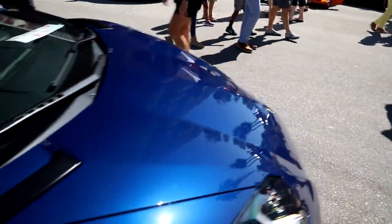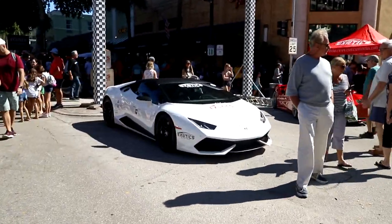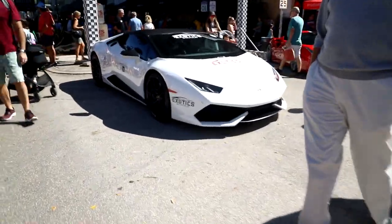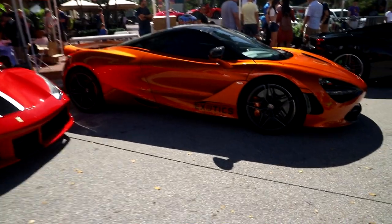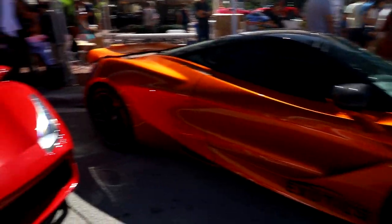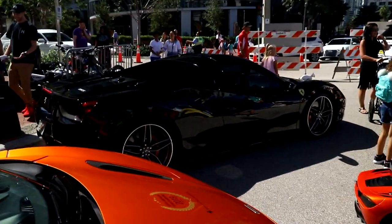That's Exotics on Las Olas, folks. At least most of it. I didn't show every car, but I showed cars from every row. So yeah, I guess the rest of the video will be any startups that I get. So yeah, that's it.